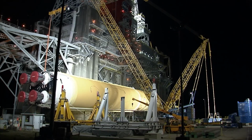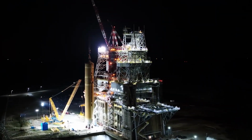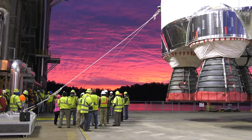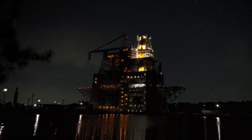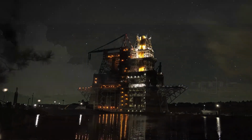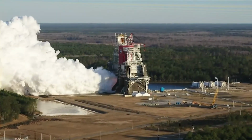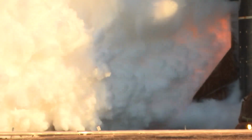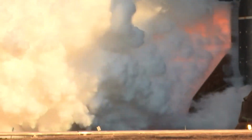Standing an impressive 212 feet tall and weighing a whopping 188,000 pounds, the core stage came all the way from Stennis Space Center in Mississippi. The core stage went through round after round of rigorous testing, including what's called its Green Run series, truly putting its performance to the test. The series involved 8 rounds that looked at systems individually before culminating in pure power.